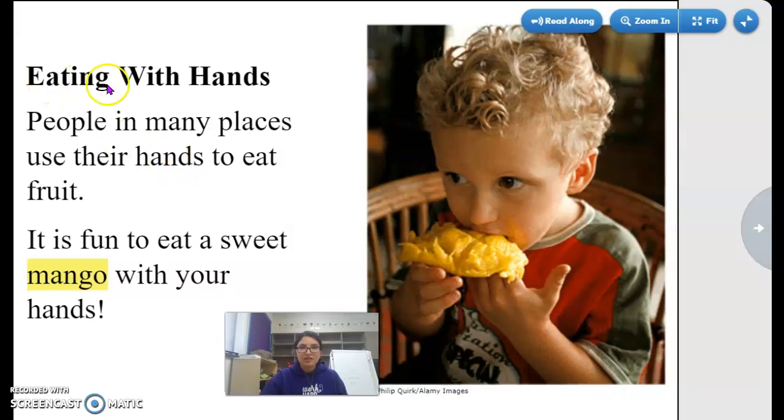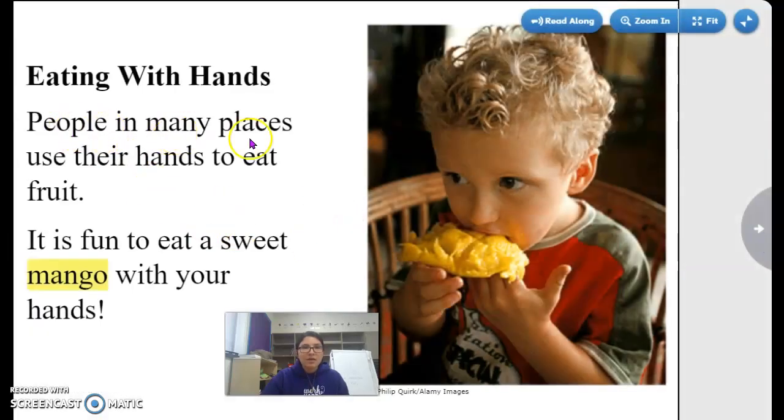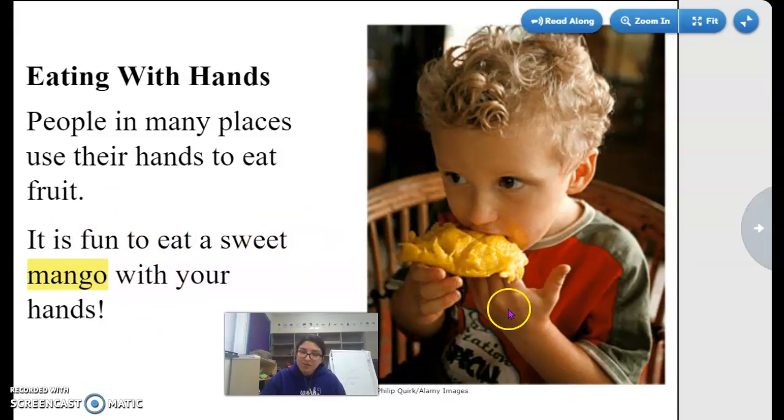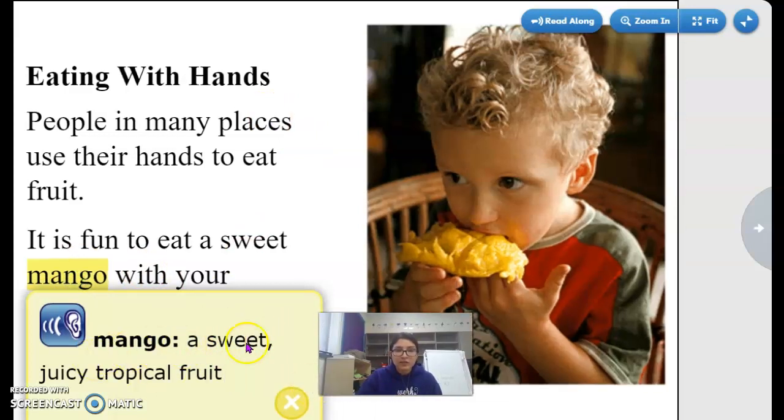Here's another text feature. It's heading, photograph, bold print. And I might not be saying this on every page, but this is also photograph and bold print. People in many places use their hands to eat fruit. It is fun to eat a sweet mango with your hands. Have you ever done that? Have you ever eaten mango with your hands or any type of fruit with your hands? I have. Mango, a sweet, juicy tropical fruit.